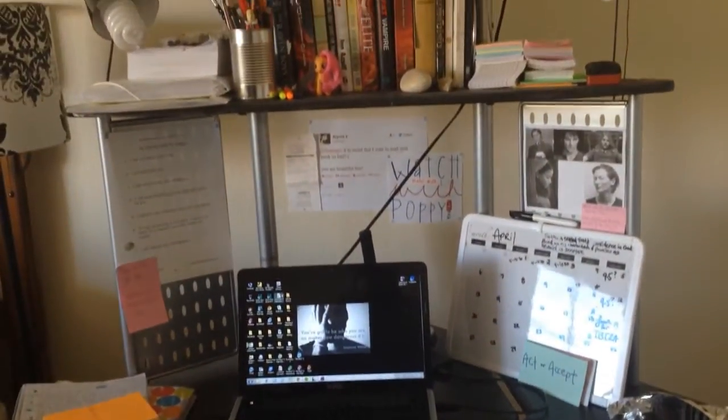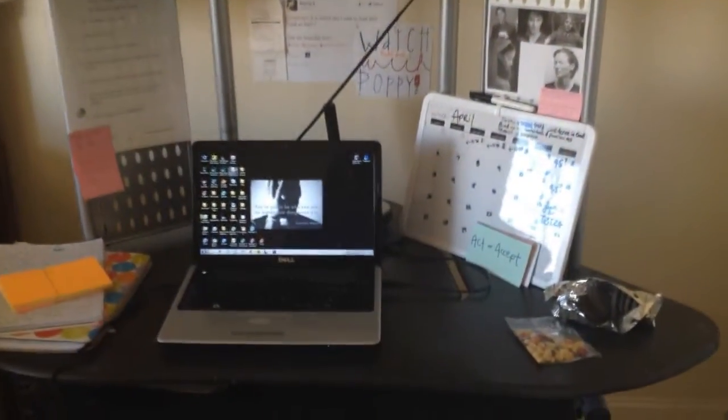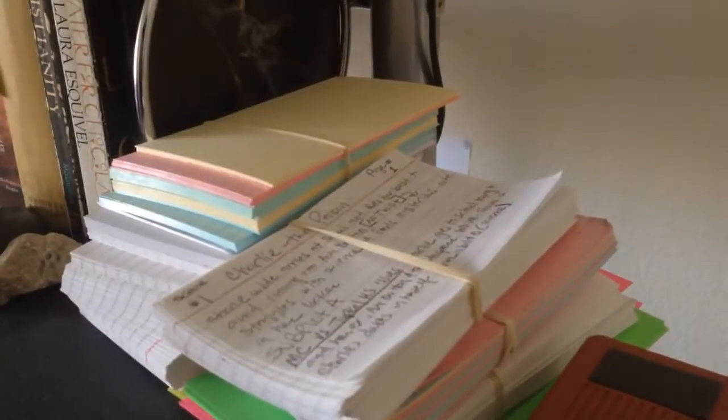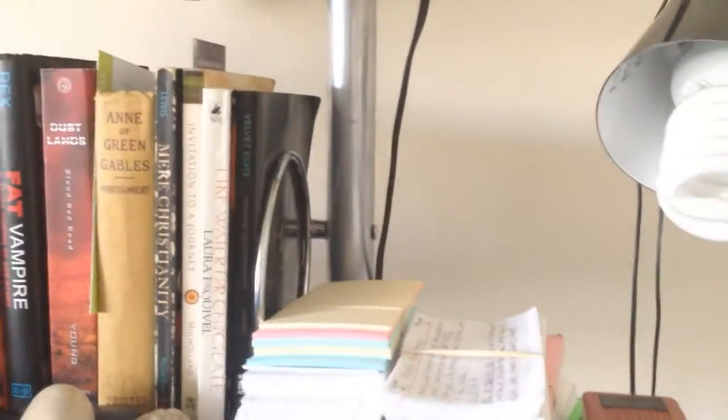Guys, so today I'm going to be giving you a tour of my writing desk, a place that I spend lots and lots of time, so let's check it out. Up on the very top level, I've got some pictures of friends and family. Here's a stack of scene note cards, I'll talk more about that later.